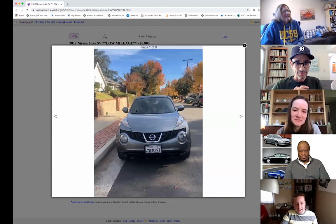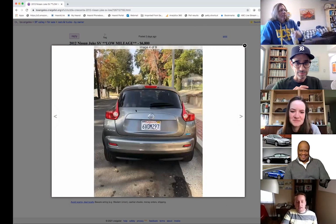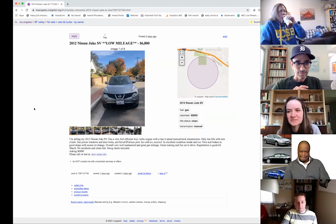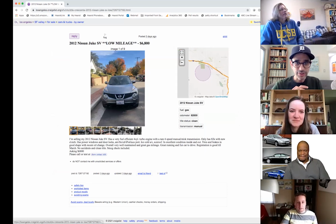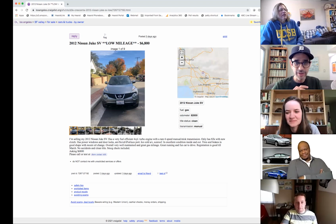I always thought the styling was, people thought it was weird for sure, but I always liked it. And they're really just surprisingly fun to drive. Is there a Carfax on this one? No, it's a Craigslist ad, so there's pretty minimal information. But where is it in California? It's on Los Angeles Craigslist. Oh, it's nearby. Yeah, it's just north. It's in the valley.